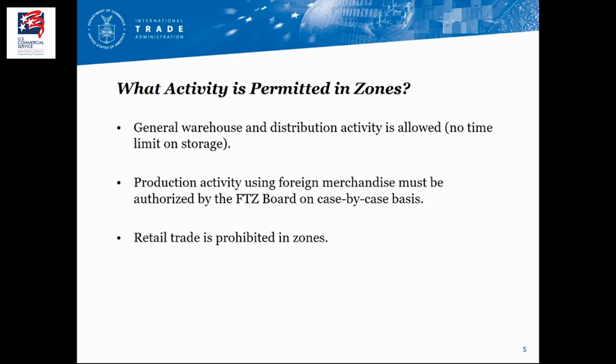What can you do in a zone? The FTZ Act itself has a whole list of specific activities you can do. The important things: warehousing, distribution, of course, that type of activity, manufacturing, production, you'll hear us call it. What you can't do is the important thing: no retail trade. So these are not duty-free shops. You also can't live in an FTZ, if you would want to. But basically anything else in the course of normal business activity can be done in an FTZ.